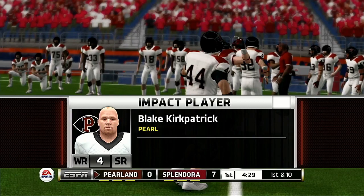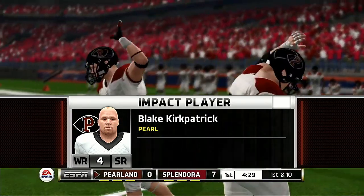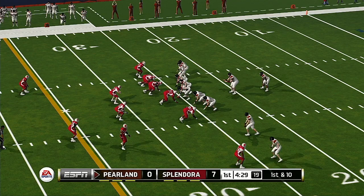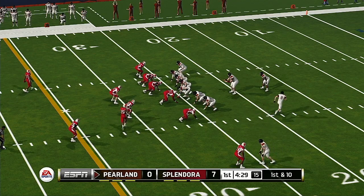Kirkpatrick is a guy, Kirk, that is so versatile. I mean, he can be inside, outside. He can jump over the top of you when you get down in the red zone. And I think one thing this offense has done is they've taken advantage of his versatility because they move him around. It's hard for the defense to really identify.